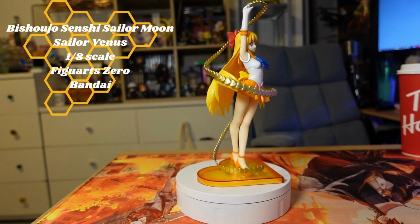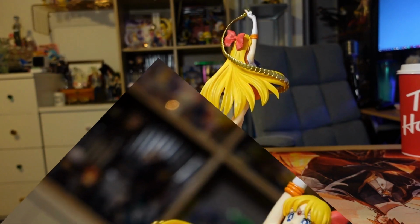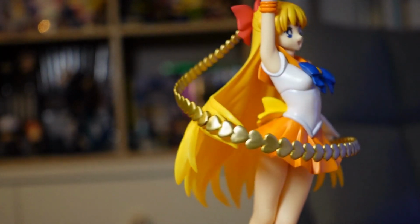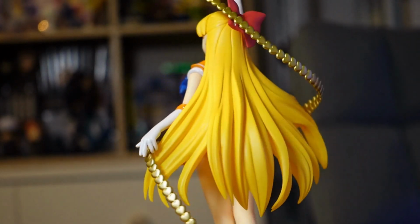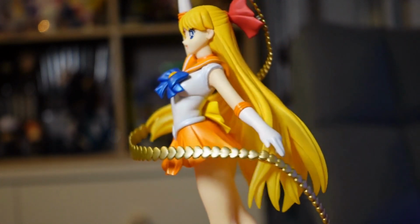There's one comment I keep seeing on my figure collection about all of the Sailor Scouts, about how certain parts of them are turning blue, and I'm like, that could just be a you issue. I'm so sorry about that, but it could just be a you issue. What have you done to your figures? But anywho, really happy to have her, and soon I will have the complete set, hopefully.